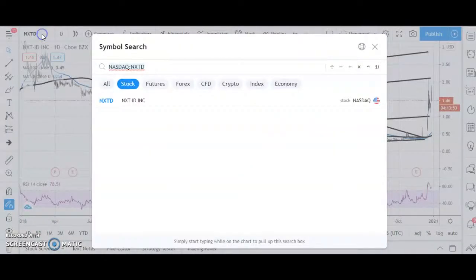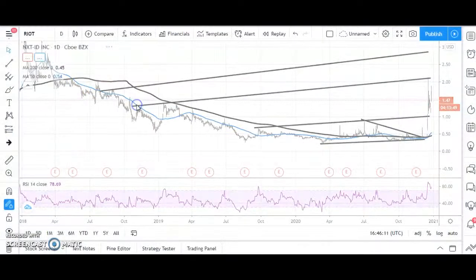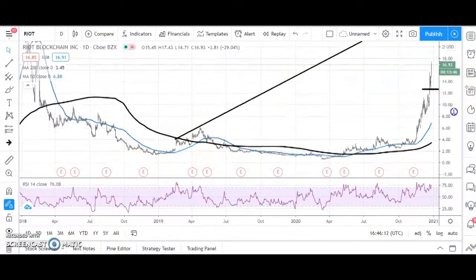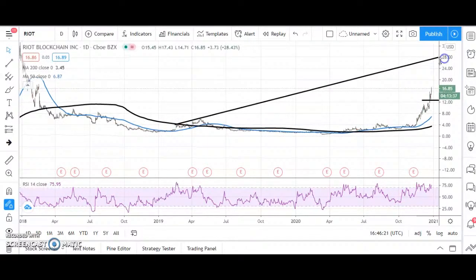Onto a stock which goes very well with the massive rally that we're seeing in all things Bitcoin or cryptocurrency related at the moment. Here we've got Riot Blockchain. Looks like it's heading towards that February resistance line projection from early 2019 at $28. That target valid at least while we're above the recent swing low for the shares at $12.80.